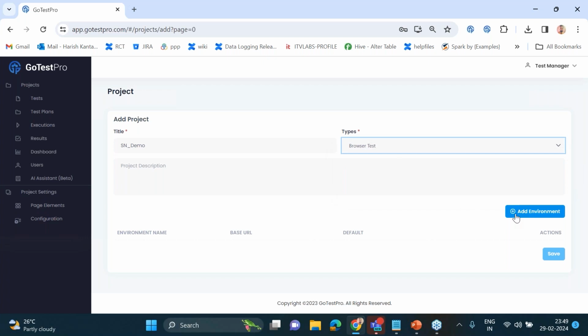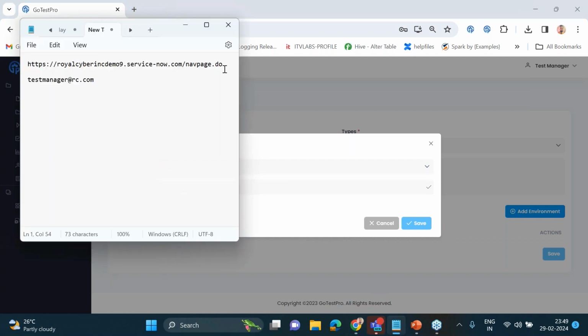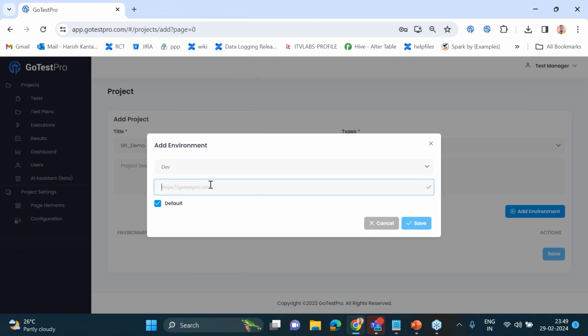After I do that, I'll be clicking on add environment. Once I click on add environment, you can see a pop-up from where I can select the environment. We have three sorts of environment: dev, UAT, and production. I'll be selecting dev environment for today. And here is where you provide your base URL. I have my base URL copied in my notepad, so let me copy it and paste it in this field.